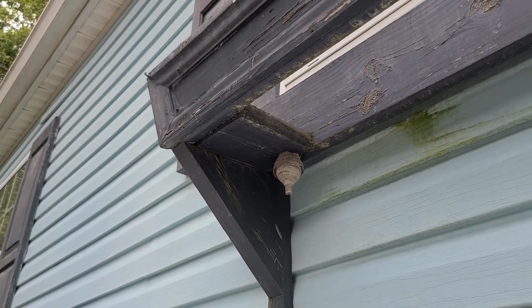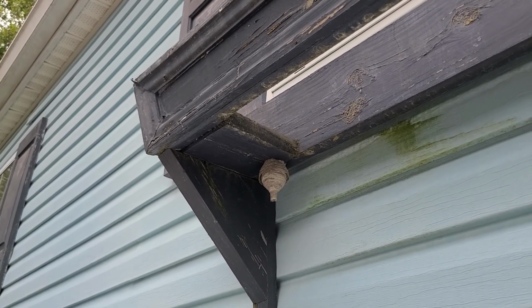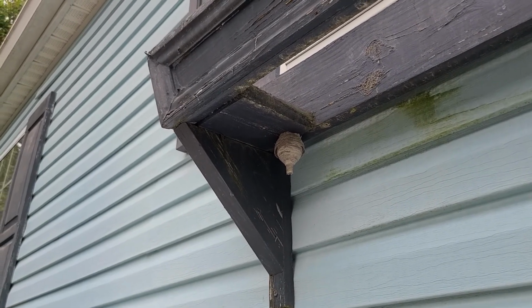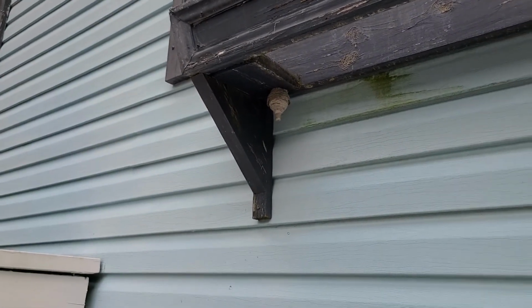See, there she is. She usually just falls out of the nest and flies away. So it just seems to be just one. So what can I do? Knock down the nest or move it?